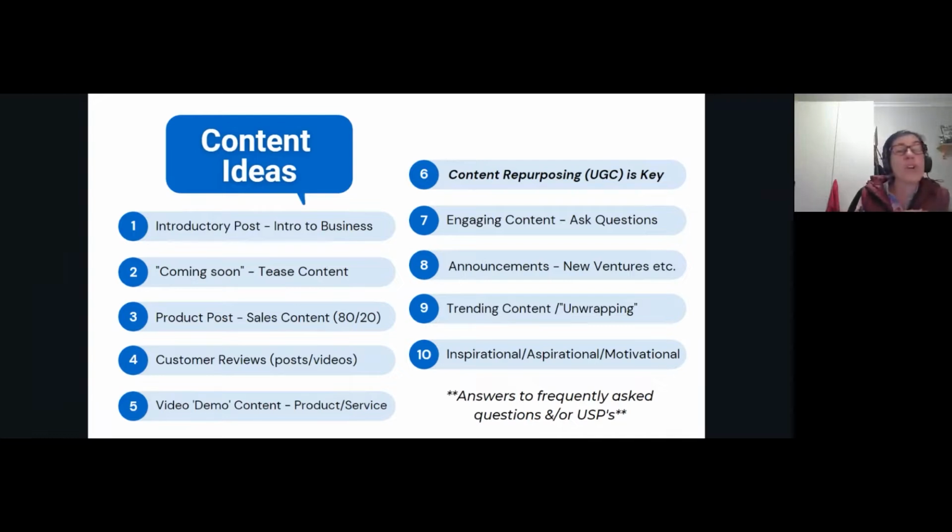Some content ideas on what you might like to post. Thinking predominantly male, US-centric, ages 35 to 65. You could have introductory posts about the business, coming soon teaser content, enticing people to the page, to the shop. Remember that when we are posting products and sales content, it should be 80% informational and 20% salesy. Remember, our social media feeds are all about our customers and our followers. It's not about us punting our products all the time and being spammy, although it's very nice to see how subtle some of the e-commerce platforms do it so well.